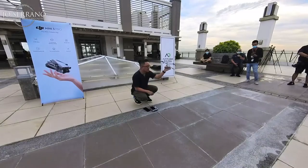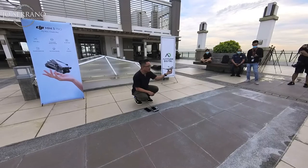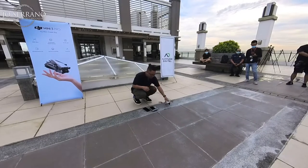For this day, Jay showed us a few tips of handling a drone. Having a drone does give an advantage of shooting landscapes.